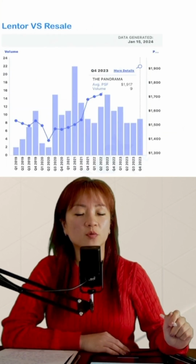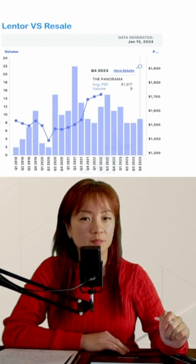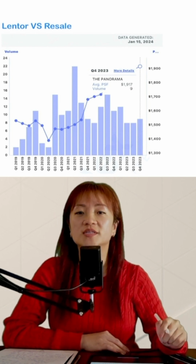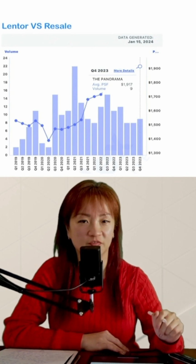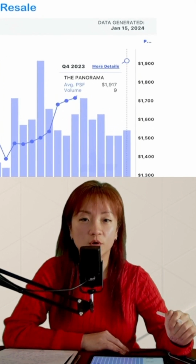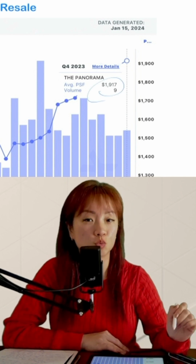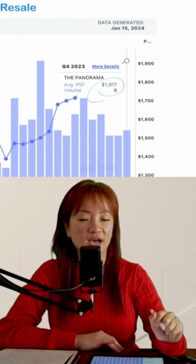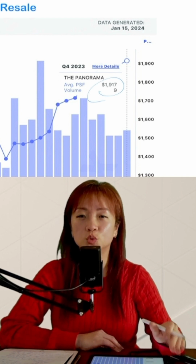So the next part will be the entry price. Lentoria is estimated to be launching at 2001 PSF. And you'll be wondering whether this is a good price to go in. Well, let's take a look at the resale and see how it has been performing. A nearby project, Panorama, TOP in 2017, has already transacted at almost 2000 PSF. So the next question you have to ask yourself is, are you willing to pay for a resale at 2000 or a new launch at only 2001 PSF?